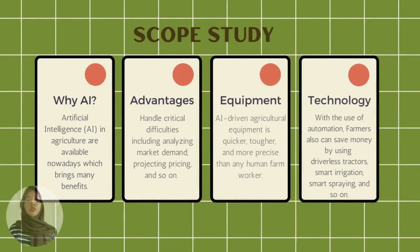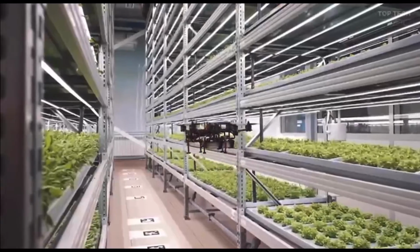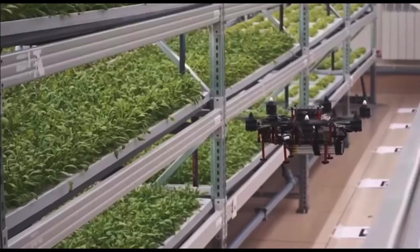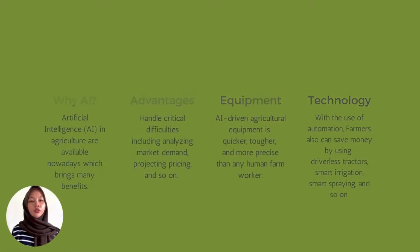Our project is where artificial intelligence, AI, is being used by the agricultural sector to help produce healthier crops. There are a lot of advantages of using AI in the agricultural sector. For instance, farmers may use AI to handle critical difficulties including analyzing market demand, projecting pricing, and calculating the best time to sow and harvest. In general, agricultural work is not easy, but with the use of automation, farmers also can save money by using driverless tractors, smart irrigation, smart spraying, and so on.